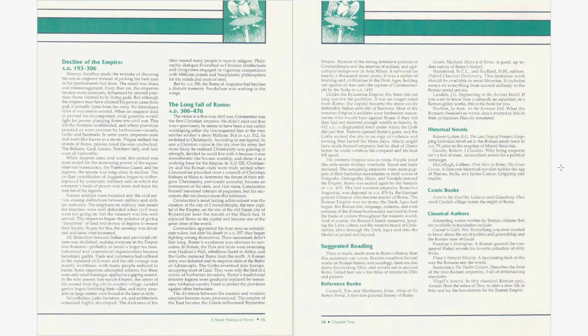And then it talks about some suggested reading and reference books, historical novels. I like it, the comic books. He lists Asterix the Gaul, which I thought was really fun.